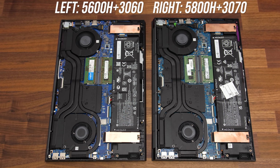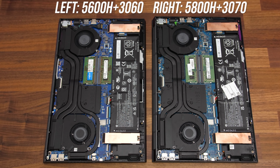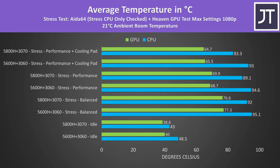Let's check out thermals next before we get into the games. Both laptops appear to have the exact same cooling solution inside. 2 fans and heat pipes shared between the CPU and GPU. These are the temperatures for both laptops, tested at different times but in the same ambient room temperature. I've got the idle results down the bottom, and the lower spec model was a little warmer here, while the rest of the tests were done with CPU plus GPU stress tests to represent a worst case workload. With both running in the lower balanced mode, the lower spec model was again a little warmer.